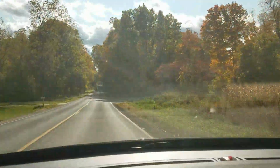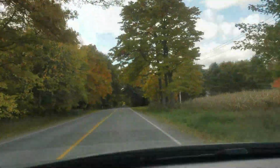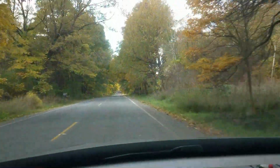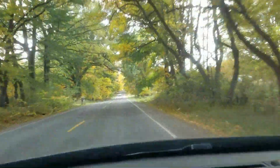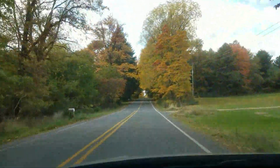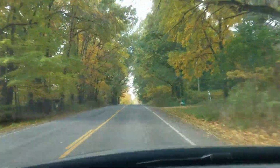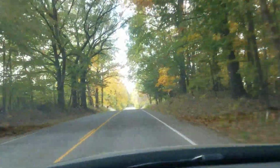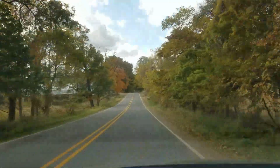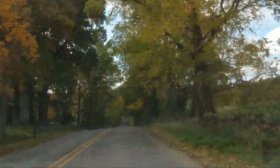Dead deer, lots of those too. There's another one of these sections of roads where the trees drape over the road. Let's see how this one looks. Lots and lots of yellows. A little bit of red out there. Lots of yellows though. It'll be interesting when I get home and look at the footage here to see if the camera picks up as much as what my eye is seeing.